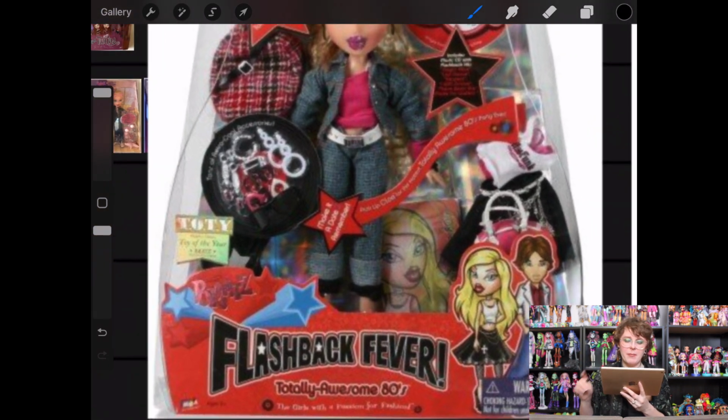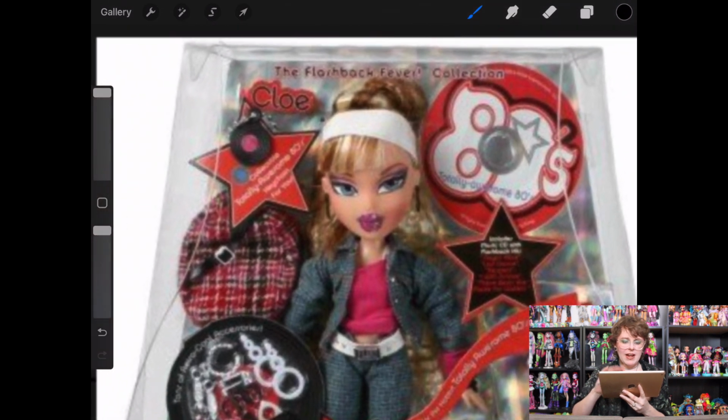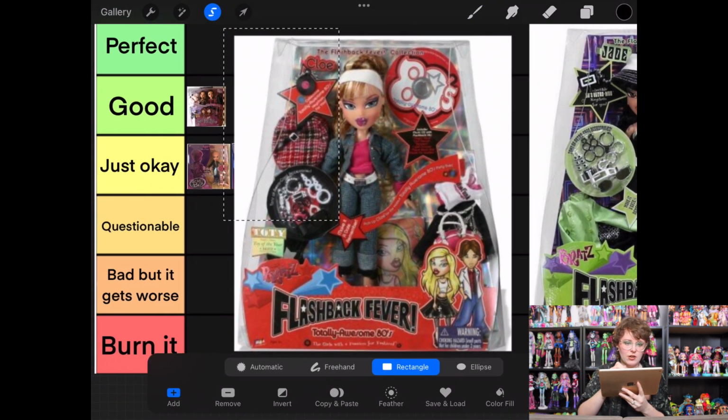Most often we got the bell bottoms for sure, but this is really fun. She just has a plain pink shirt. There is something about her face though, and the rooting that she got for her hair. I really like the different colors that she got this time. I think this is a solid doll. She is going to go into good.